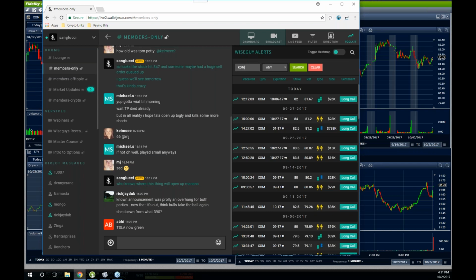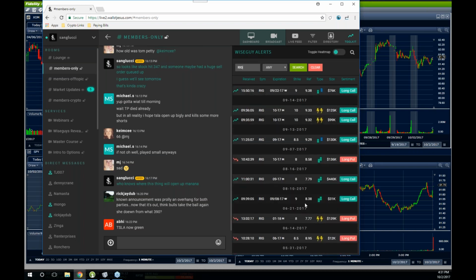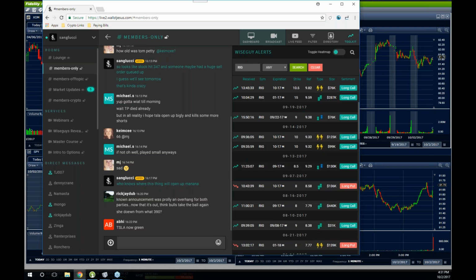Let's throw in a couple other names here. Let's take a look at the flow in RIG. RIG is an oil driller, and that was another one that really made some nice moves, at the same time that COP went down. And again, you're going to see this on a daily basis once you join the Steamroom. All of a sudden, you're going to see the flow turn towards a particular sector, and that's going to give you your idea. Once you have your idea, how do you trade it?